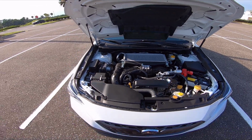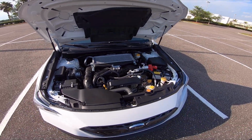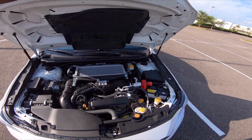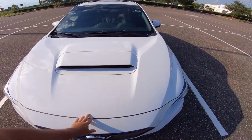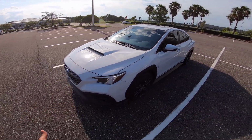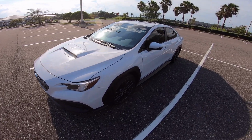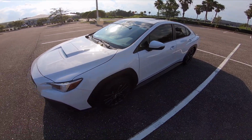But let's say you're not trying to push it to the limits and you're just trying to keep it for what it is. It's a great daily driver, grocery getter, something that's all-wheel drive, symmetrical all-wheel drive, one of the best all-wheel drive platforms there is, period. And you just want to maintain it and keep it working properly.